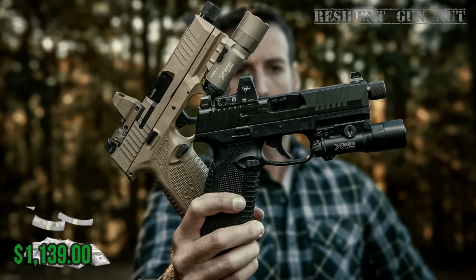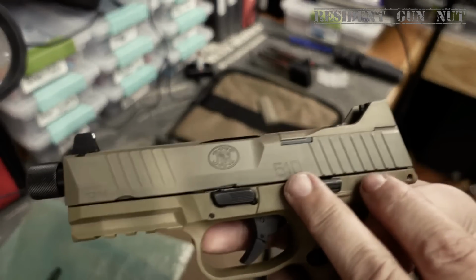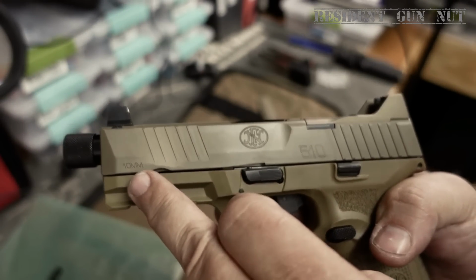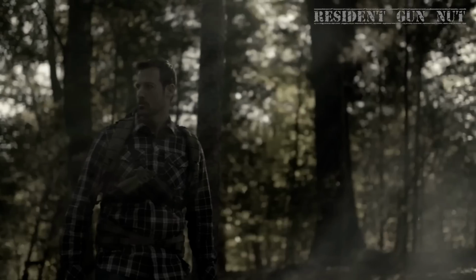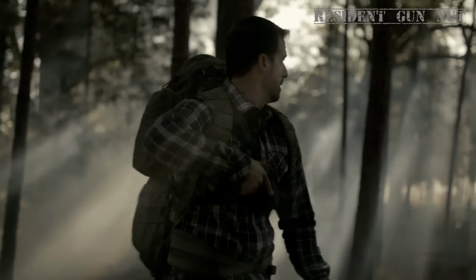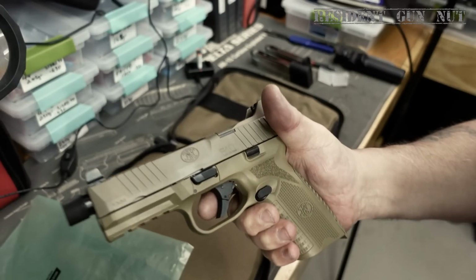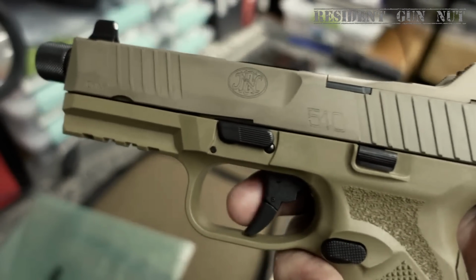Oh, and with its MSRP of $1,139, you won't have to live off of ramen noodles for a month to buy one. Dimensions-wise, the FN 510 Tactical has an overall length of just 8.3 inches and a width of 1.45 inches. You can easily carry it in bear country, but it also works great for concealed carry in urban environments. And weighing in at just 32 ounces, it's the lightest firearm on this list.